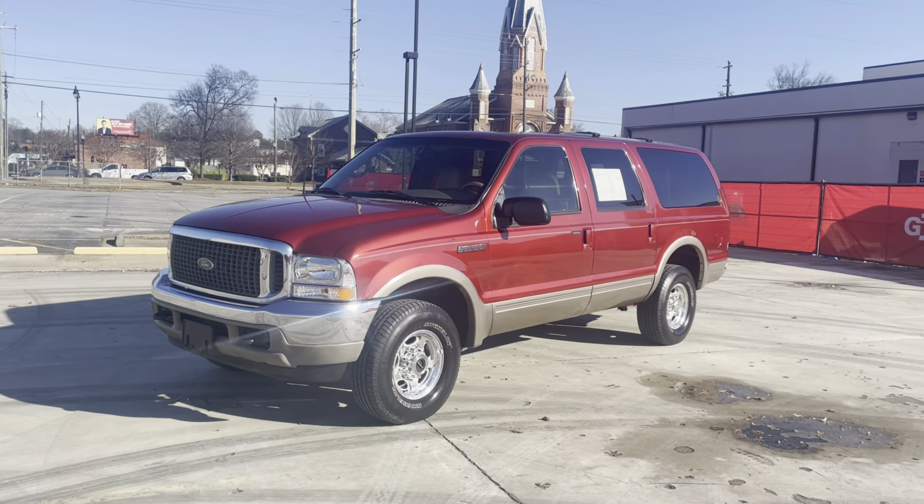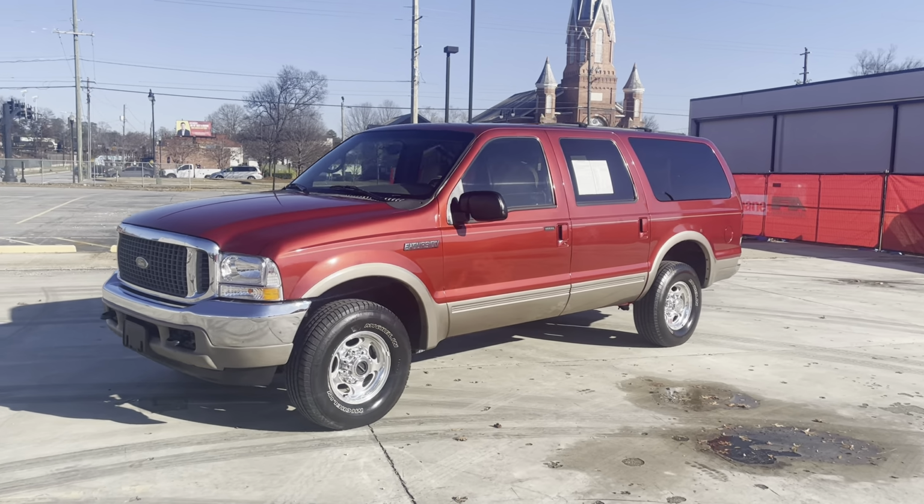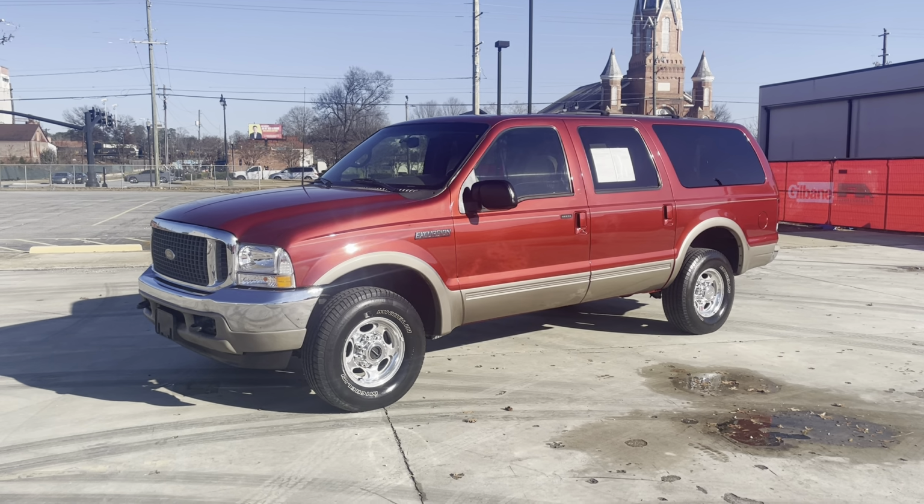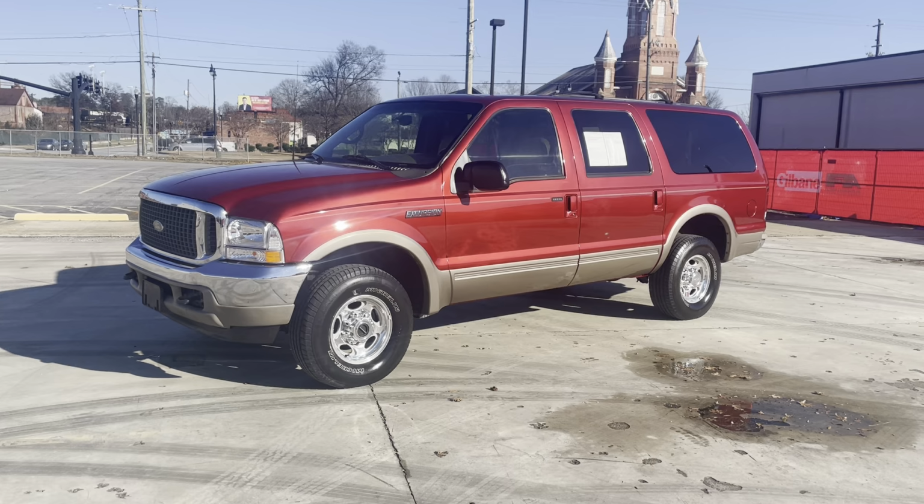Hey there, this is Matthew with Red, White, and Used here in Columbus, Georgia, and this is a 2000 Ford Excursion with the 7.3 liter diesel, limited trim, and four-wheel drive.